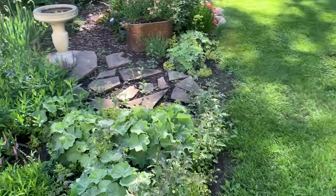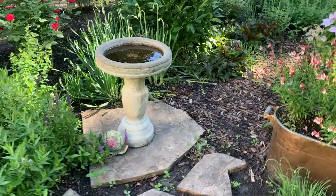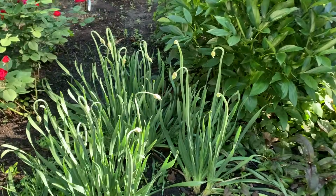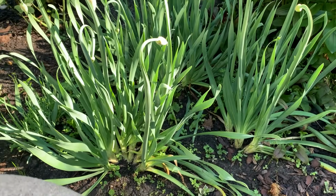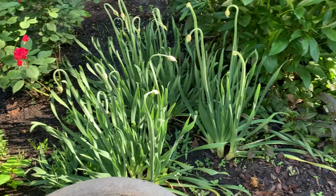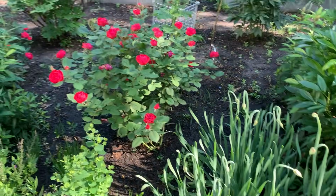Oh, I wanted to show you this one. Actually, this is perfect. We'll walk this way. This is bobblehead. I can't wait. I planted this last year, and they're going to be much bigger. You can see the foliage is much bigger. It's just going to be beautiful.